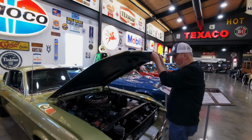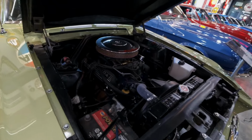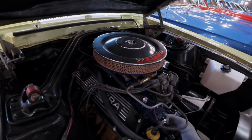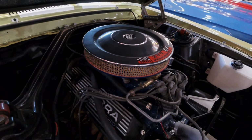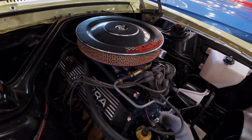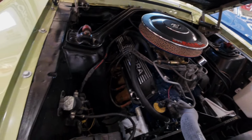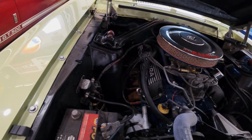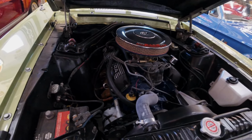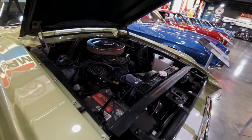So again, fiberglass hood. This is the small block, 289 cubic inch. But I'm sure it still goes. Oh yeah. It might even go better, I'd be surprised. Yep. Sometimes some of the bigger engines are a little nose heavy. Just beautiful.